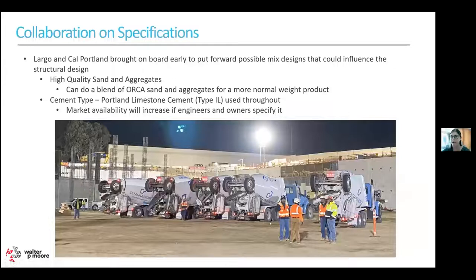In Northern California, the local aggregates are naturally much better than here in Southern California. So I don't think there's as much import of Orca to Northern California, but in general, just getting high quality and dense sand and aggregates will naturally reduce the amount of cement required in those mixes.